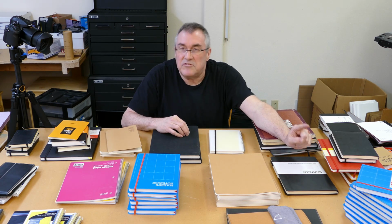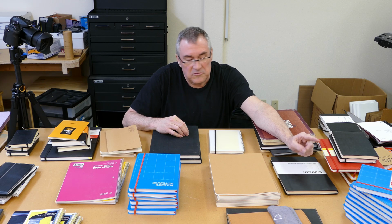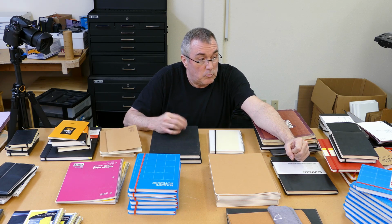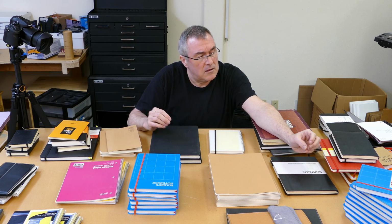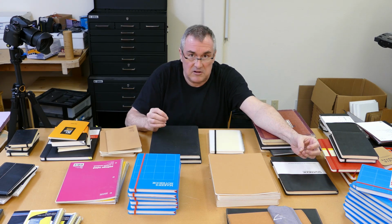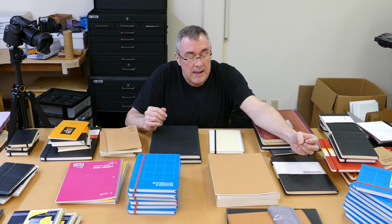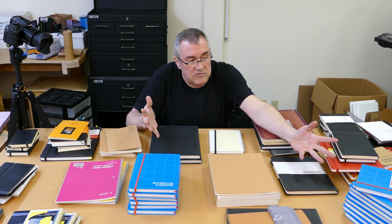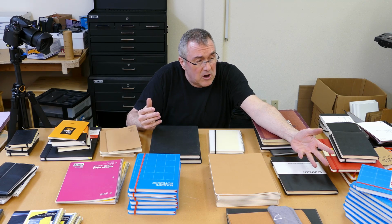But what I realize is I don't go back into those notebooks. And they're relatively expensive. They're about $20 each, which is worth it. But I fill them up with my daily to-do list, which is very helpful. But I find I don't really go back into them very often.